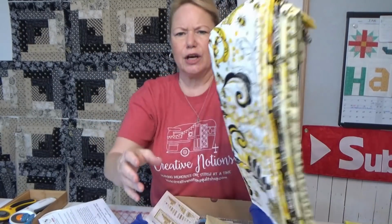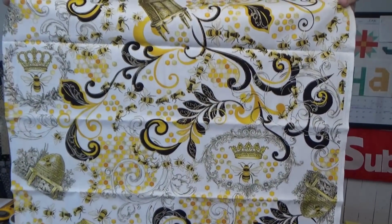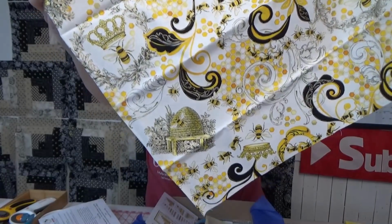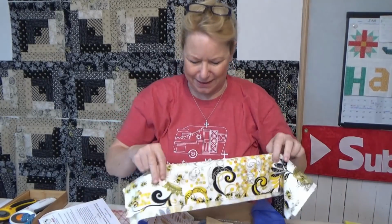We got like honeycomb. Wow, goodness, look at this fat quarter, you guys. That is so pretty. Look at that. That is gorgeous. Oh my goodness. Look at that beehive right there. There's something that's got a special name. I don't know what it is. I heard them called that. I was watching some channel and they were talking about it.